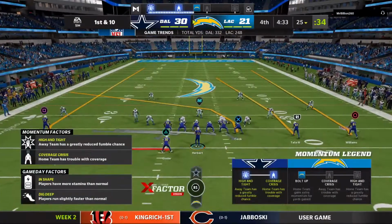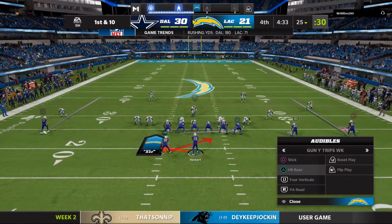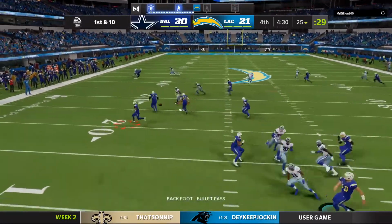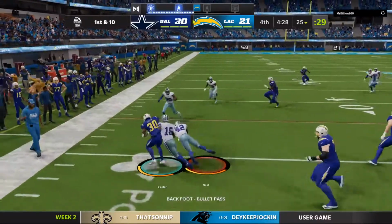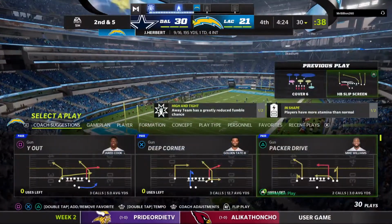The Charger drive about to get going. And you figure after giving up that last touchdown, they trail by 2 scores here in the fourth quarter. This drive becomes very critical. Here's a pass swung out left to his running back. And this will be a gain of 5 as he gets it to the 30.